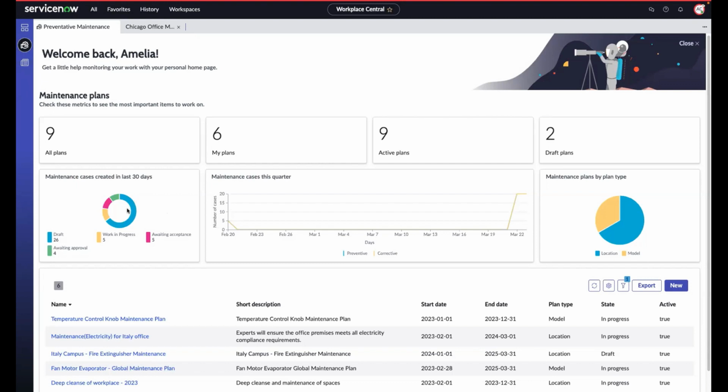So she sees some trends here, what cases have been created in the last 30 days. The maintenance cases by this quarter, she sees a spike here in corrective actions. And so that is going to prompt her to be more proactive with her approach. As we know, corrective actions are costly and they lead to a loss of productivity, especially when there's downtime of an asset. So we want to make sure we're being proactive and having preventive measures for this.